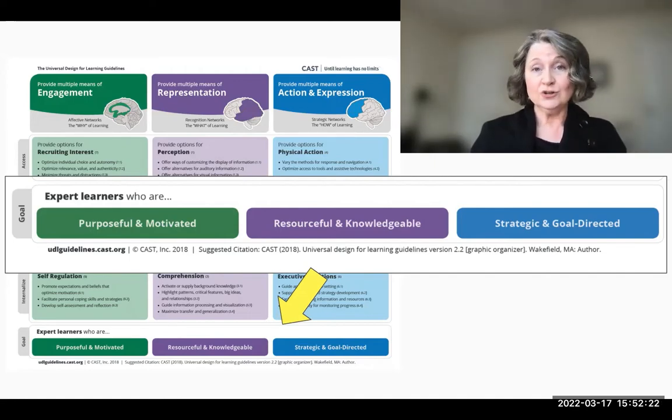So this is the ultimate goal. And these are the characteristics that we decided we really wanted to hone in on and really choose to take time and get our students to understand what these words mean and what they look like in action.